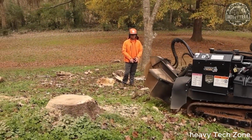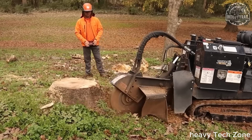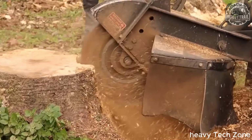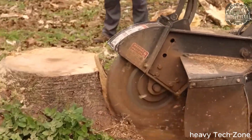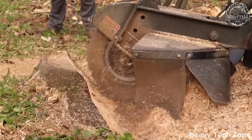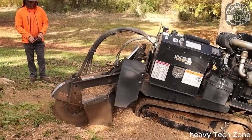I've seen a lot of chippers, but this Bandit 550T is something else. With its 49 horsepower Kubota engine, it has the power to handle whatever you throw at it. Sure, $34,950 might seem like a lot, but for serious professionals demanding the best, it's an investment that pays off for years.